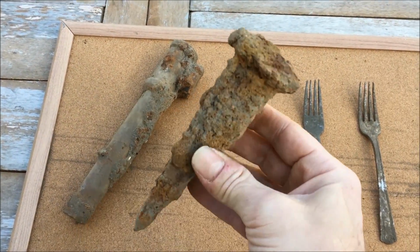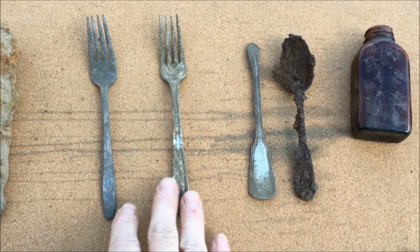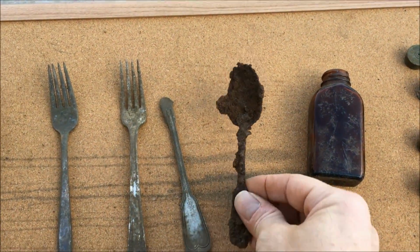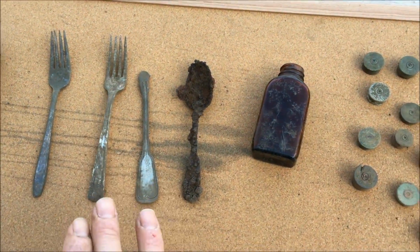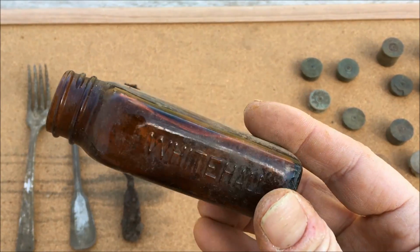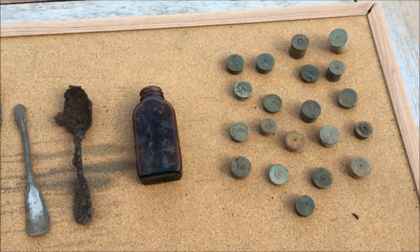Some sort of an old spike, big heavy sucker, all iron. Some cutlery. I got 2 forks. This one that's headless. And then this really bad iron spoon, all stainless, nothing precious with those. 1 bottle, it's a screw top. It does say Whitehall on it, some sort of a medicine bottle. Sometimes you're digging a hole, bottles pop up, and you got to take them home.